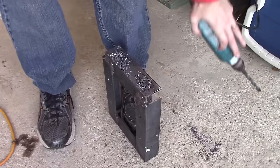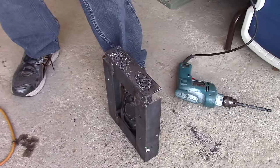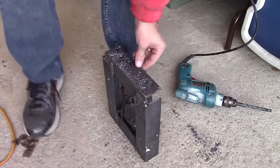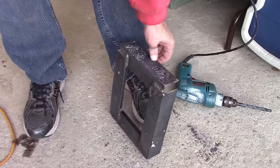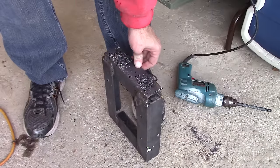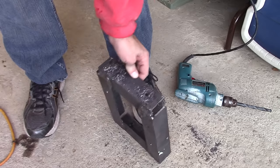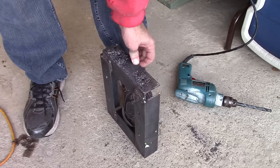There you go. And that should get these bolts in. So I think that's it for this. I'm going to clean it all up, prime it, paint it, because it is going to be sitting underneath the deck and exposed to the elements, and I don't want it to rust. So let me do that, and then we'll move on to those runners that lead up the deck.